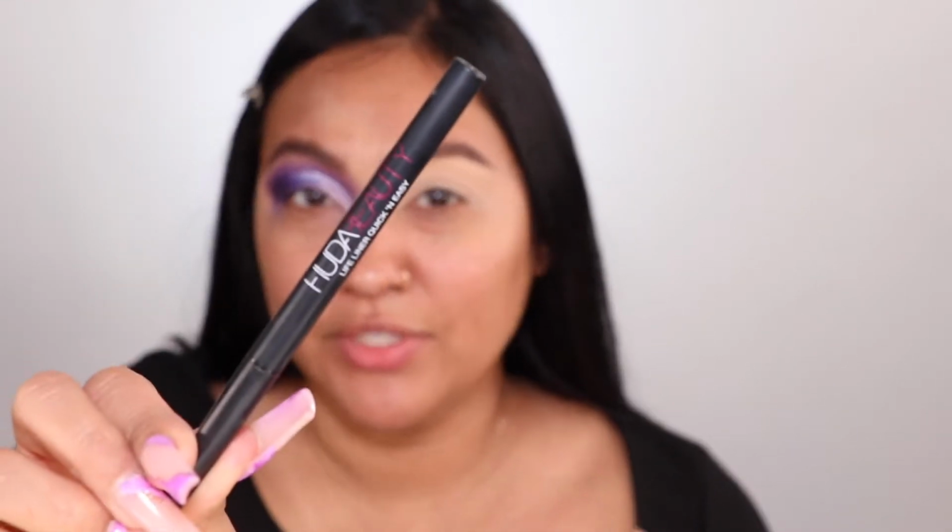But I'm going to be taking the black liner by Huda Beauty. It's a life liner, quick and easy. Guys, if you haven't used this one, you need it. I am obsessed with it. It's so easy to work with. It's matte. I hate when they look shiny. I just don't like shiny eyeliners. But if you do, that's fine. To each their own. But me, I love it matte.